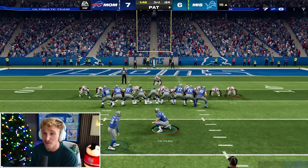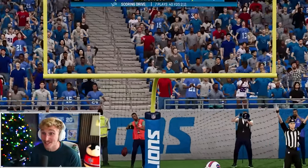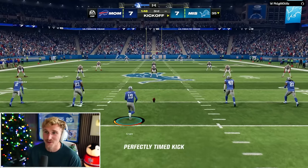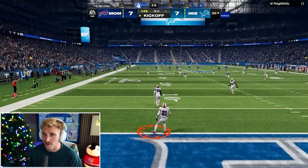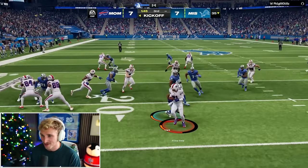And then I fumbled. Oh my fucking God. He just got the block kick animation. Fuck out of here. Honestly, who cares? It's 7-7. I have an opportunity to win. So let's take advantage of it. I don't got to talk about what happened previously. I got to talk about what I'm going to do now.